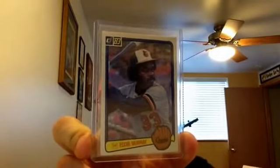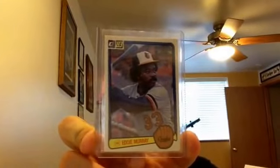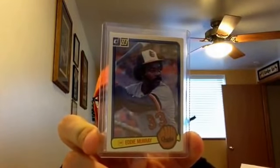Have collected this guy's base throughout the years, and am just now starting to get into some of the memorabilia and some of the autographs. But he's a Hall of Famer, from 1983 Donruss, Eddie Murray. So like I said, I'm not really sure why that card, but that one's been with me ever since.